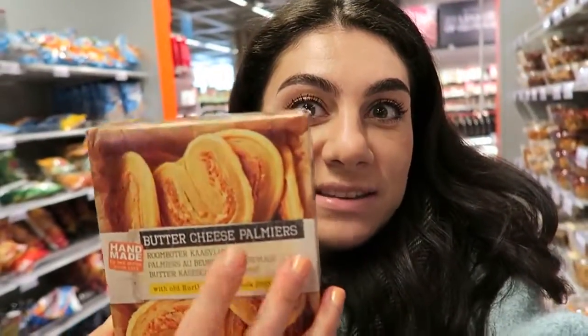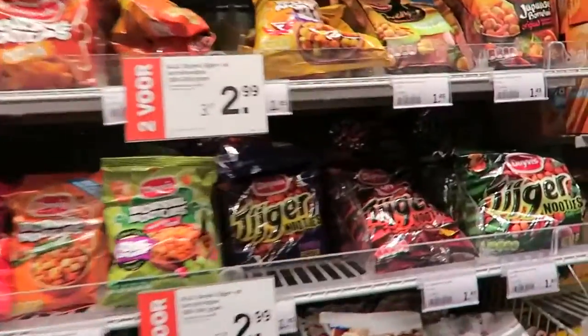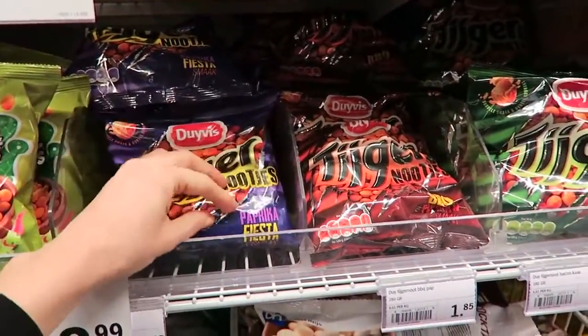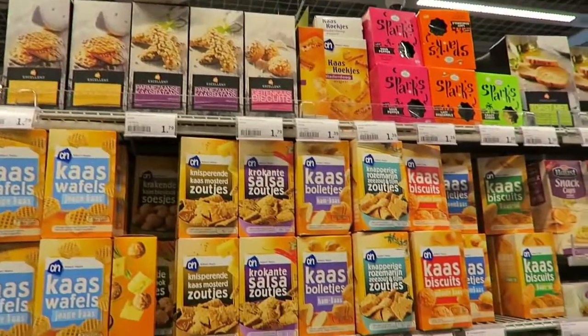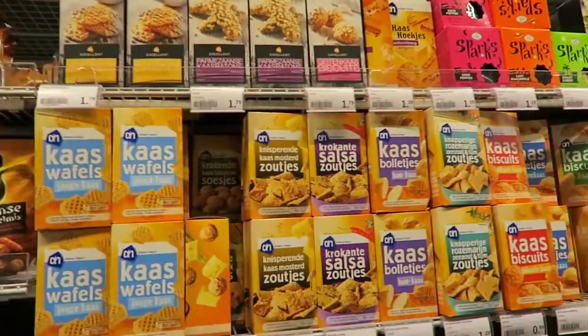Arriving at the salty snacks, I would say try these, the puff pastry with cheese. Ugh, so good. Lots of varieties of the borrelnootjes. Ooh, these are also really good. Tijgernootjes. I don't know, the texture of these is a little bit different than the regular borrelnootjes. And then of course we have all the snacks with cheese. Love it. Just try one of these, they're all good.